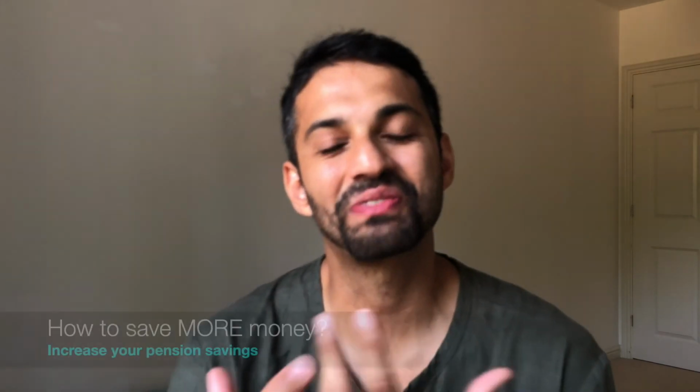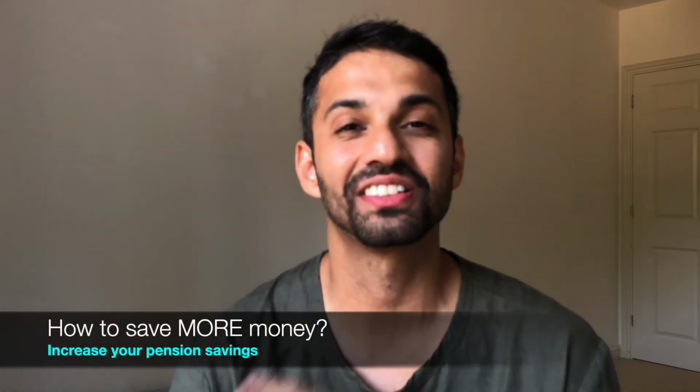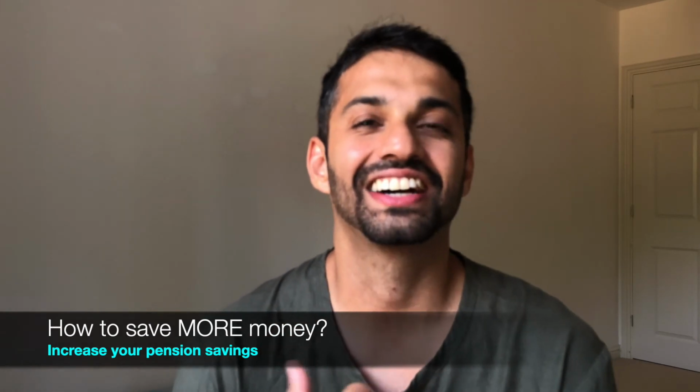Finally, the most important part: how do I increase my savings without actually increasing my pay? This is a pretty simplistic but important concept to grasp, especially if you're in your 20s or early 30s. With pension savings, every time you get paid and decide to contribute into your pension fund, the amount gets deducted without tax. So you're not paying any tax on this money and it's going straight into your savings.